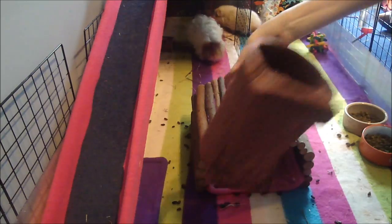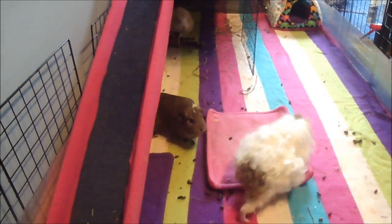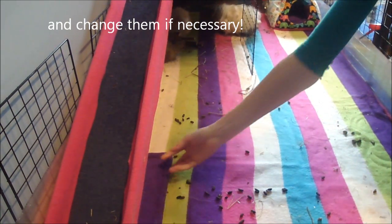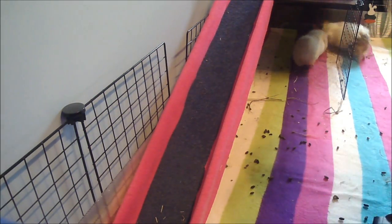So first I take everything out, shake these pads off, and then with the dustpan and brush start sweeping.